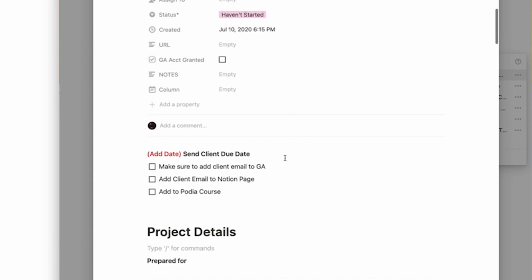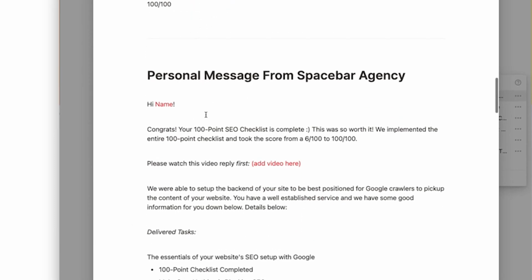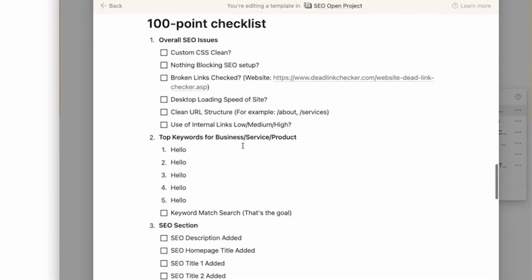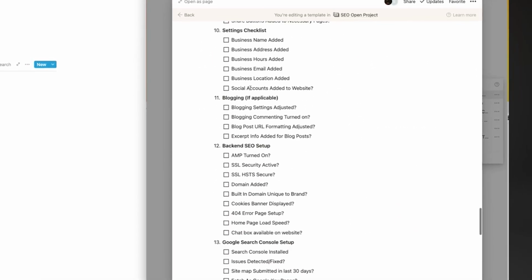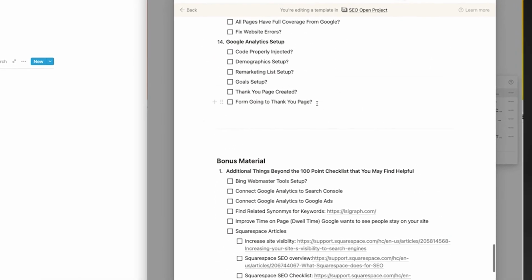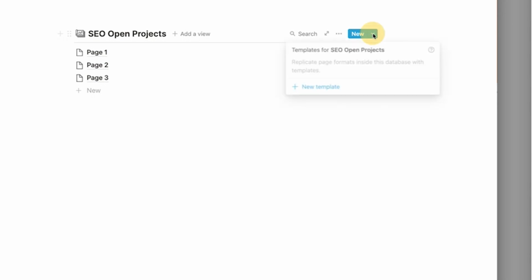So first thing is we have these different sections. So this page is broken up in 3 sections. First, we have this project details, we have a message, and then we have the actual 100 points checklist. So let me just select this. This is the part that's probably the most important for the project. So I'm just gonna copy that, and then I'm gonna come over here. I'm gonna hit this drop down here, and then I'm gonna hit new template.